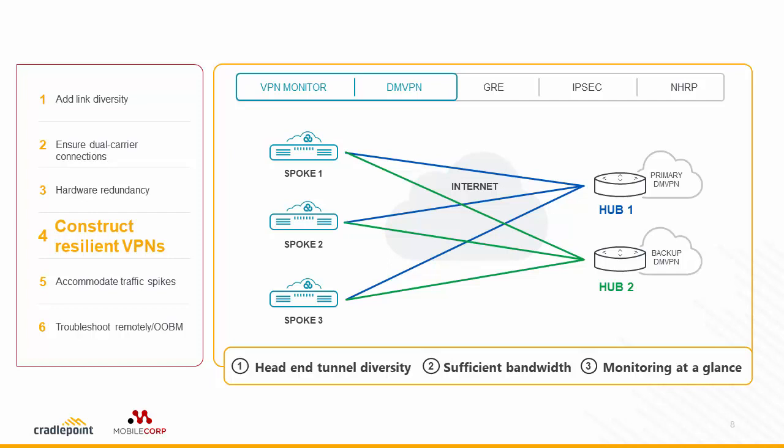In addition to hub or head end tunnel diversity, there is an equivalent level of bandwidth to run the business and a means to monitor whether the link is operational or not. Cradlepoint has offered DM VPN on our routers for a number of years, and what distinguishes us is the ease of setting up and maintaining the DM VPN mesh network through NetCloud. With the new VPN Monitor capability, you can prioritize, act, and troubleshoot with a better understanding of the impact of the changes on your network. This monitoring shows an active path where the traffic is flowing, as well as the operational state or failover before you direct traffic onto it. VPN Monitor can perform these tasks not only on Cradlepoint equipment, but other routers as well.